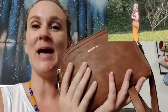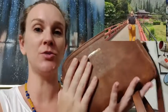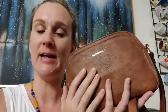So guys, I think this bag is an absolute winner. I cannot wait to take it with me traveling just because it holds so much, as you saw, and is so light at the same time. So I think you'd love it too, but that's just my point of view.